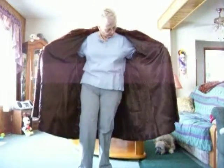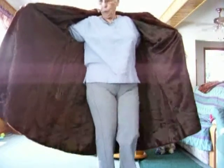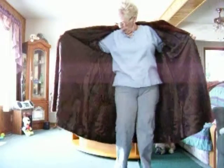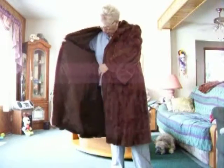Okay, the inside. Inside is wonderful. No rips or tears, even on the armpits. I know in the thrift shop sometimes, when I've just out of curiosity looked at fur coats, sometimes they're ripped in the armpit. Oh, and this has a tie here too, does it?